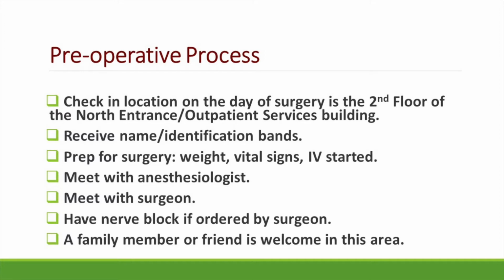The surgeon's going to come in and talk to you, and that's a good time to ask any last-minute questions. The surgeon, while he's in the room, also needs to initial the correct body part. They will use a pen and put their initials, so there's no confusion about where we're doing the surgery.